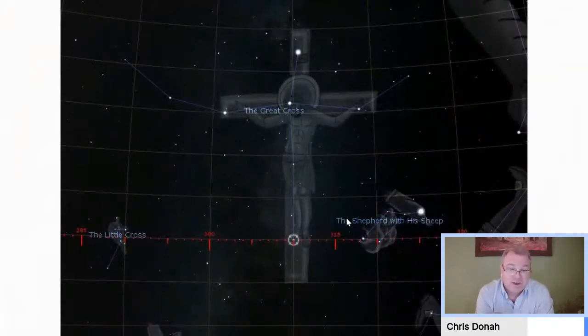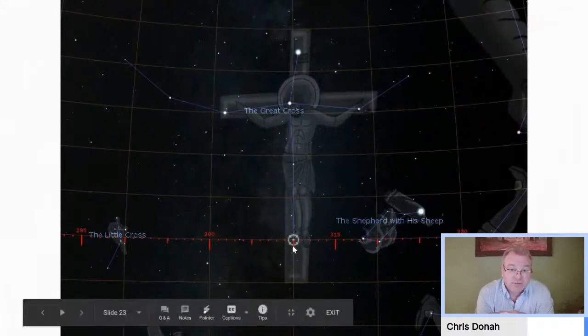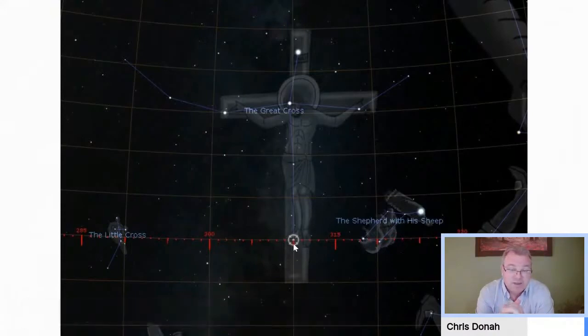And here it is, the Great Cross as Cygnus right here. So you can see how it sets perfectly to represent the crucifixion, as Cygnus sets right over Nolan's Cross. So you have a cross over a cross. So that's important.